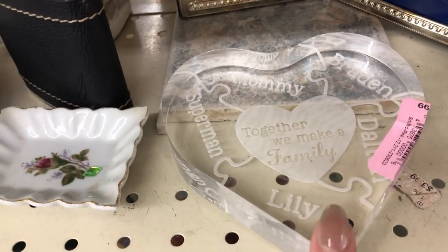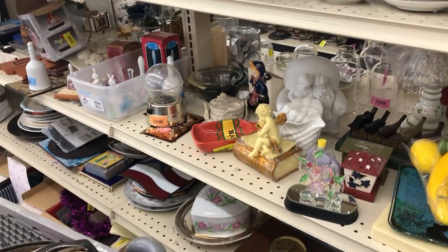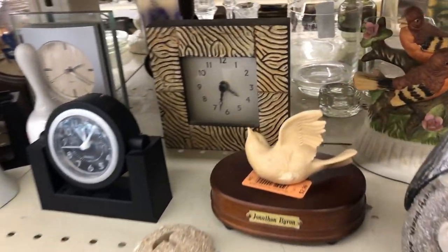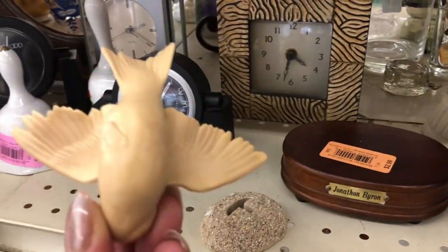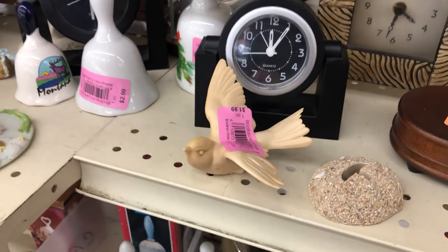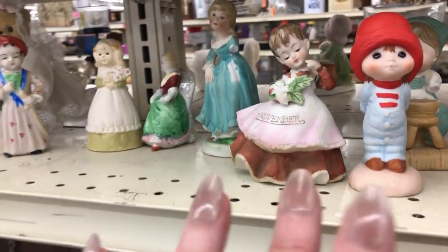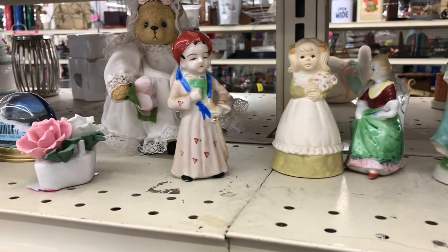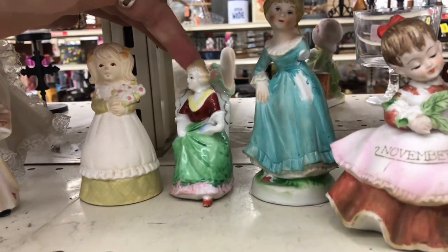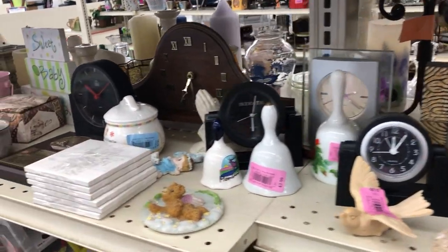Customize family member names. Oh my goodness. That's cute. You could paint it up. It's plastic. None of these are that old. This one, made in Japan. I think that's probably the oldest one right there. I'm not a big buyer of the colonial type stuff.